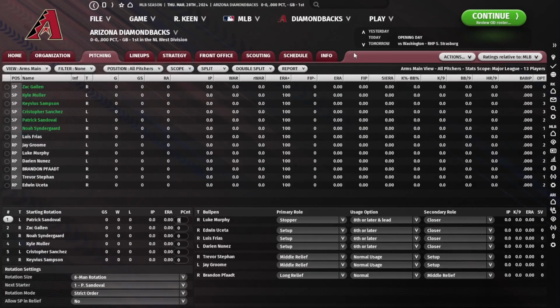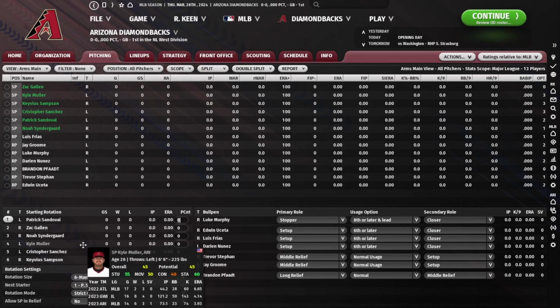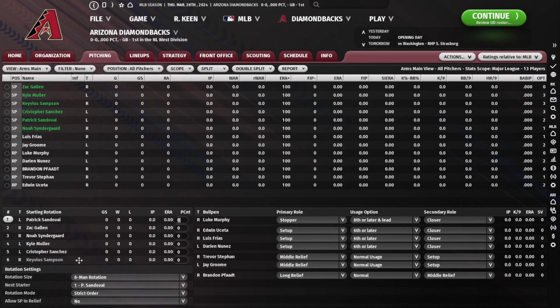Alrighty, so we've reached opening day 2024, and this is what our team is looking like here. The 26-man roster on the pitching side of things, it is going to be a 6-man rotation here to start with the season, a strict order. Just 6 guys, always going through their order. Sandoval, Gallen, Syndergaard, Muller, Sanchez, and Sampson.